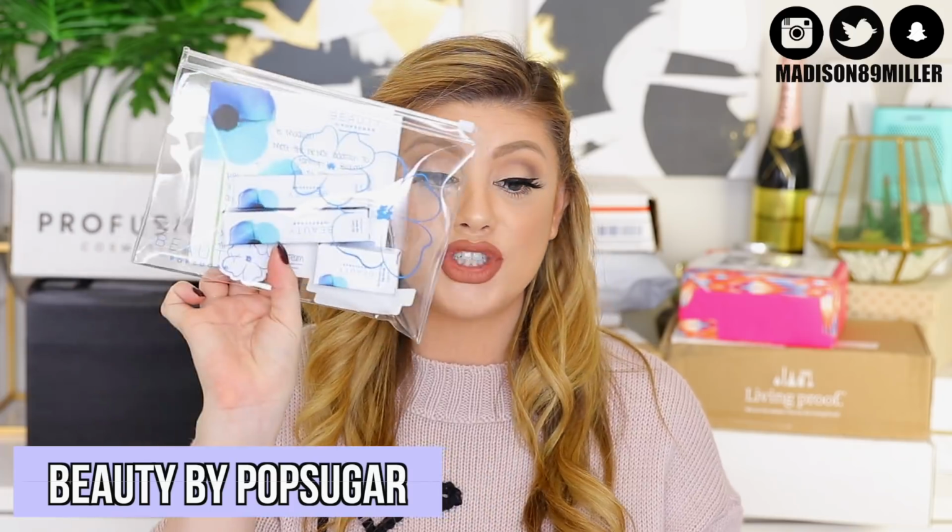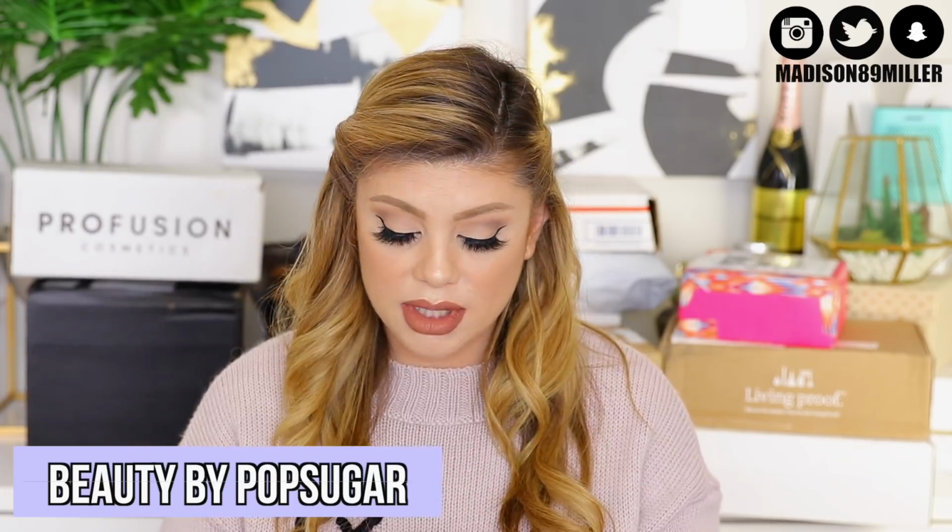All right, so next up, I got a package from Beauty by Popsugar right here. And I'm just gonna open it up. Let's see what the card says. It says, hey Madison, meet the newest addition to our lip care family, Lip Bloom. This balm blooms into the perfect pink hue based on your pH. The formula is enriched with vitamin E, sunflower seed, and jojoba seed oils to keep lips soft. Give them the TLC they deserve while rocking your own unique shade. Love lip balms too, so I am down for these.